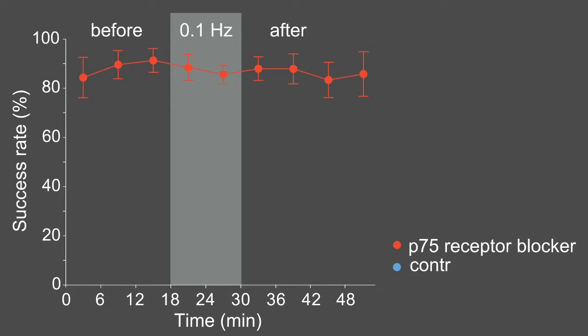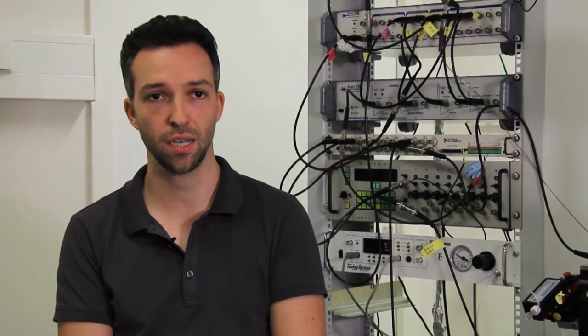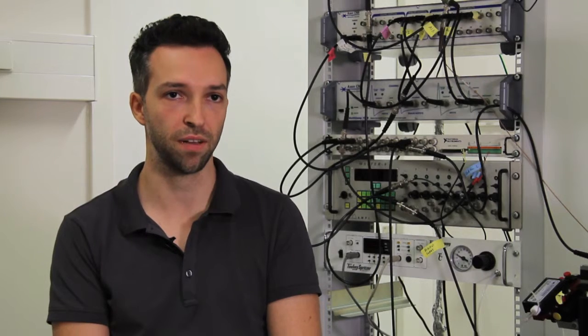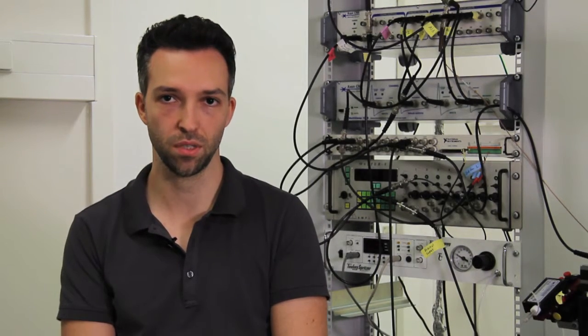What we found was that in the absence of p75 signaling, desynchronized synapses could not get depressed anymore, demonstrating the punishing effects of pro-BDNF. We next wondered if this mechanism is important for synaptic clustering, and indeed, by amplifying pro-BDNF p75 signaling, we could reduce coactivity levels of neighboring synapses. Taking our findings together, we can now propose the following model for synaptic clustering by spontaneous activity.